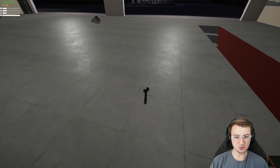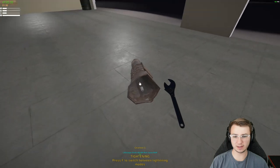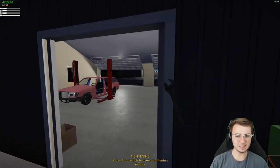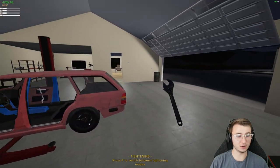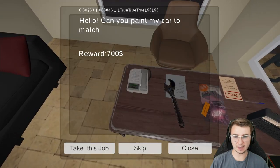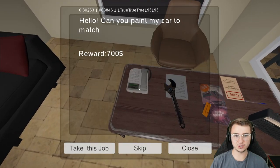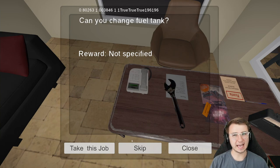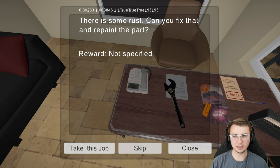1400 bucks, super easy. So since the transmission costs around 400 bucks and we made 1400, we basically made about 1,000 in all, which puts us up to $4,700. Let's see if we have another quick transmission job. $700 to respray a car. I'm good. Car seems to sit uneven. That's suspension again. Change the fuel tank. We would probably have to add fuel to it afterwards, so I'm going to skip that one as well.